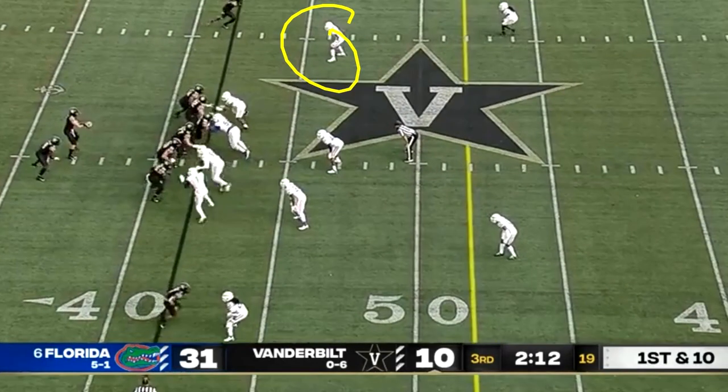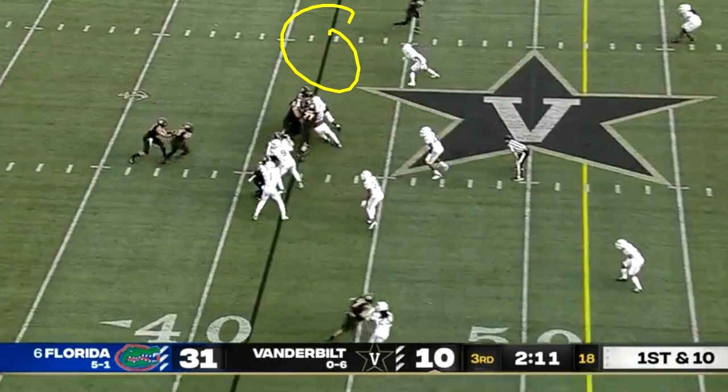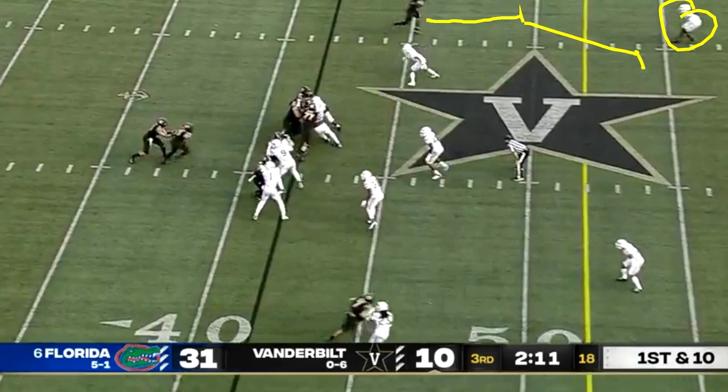Here's our conflict defender. There's Brad Stewart. Ball is snapped. He's only playing run support. So what that tells us is he was coming in to play run support no matter what. He's not waiting to make a read. He's just coming in to play run support, which is going to leave Vanderbilt's receiver one-on-one against Sean Davis. Here's Sean, and he can run whatever route he wants.